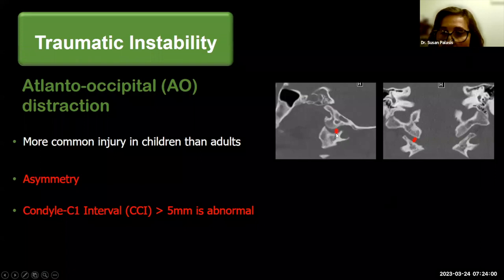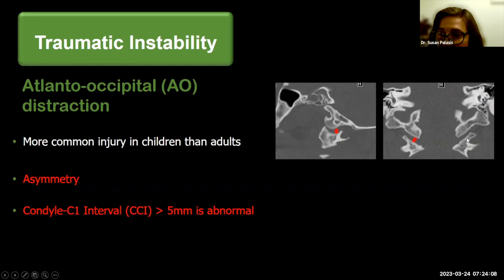Here you can see that there's an abnormal widening and an offset of that atlanto-occipital joint. And then on the coronal view, you can see that there is some widening as well, more so on the right. It's more visible on the right than on the left. And we have a measurement of about 5 millimeters. We don't want to go over 5 millimeters because then we're going to be concerned that we're in the abnormal range. This is a bigger number than what we see in adults. In adults, we really want it down at that 3 millimeter level, but in children, we can allow them to be a little bit wider, but we want them to be symmetric.